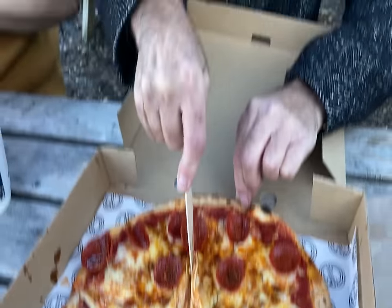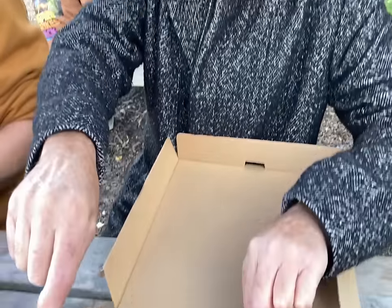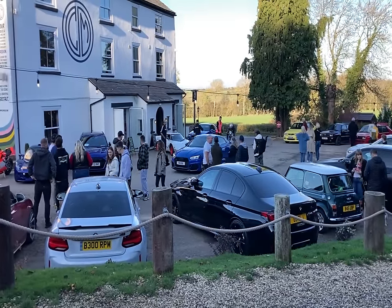You'll eat all this one, your end. I'll share it with you. One slice? Is that why you're so slim, Malcolm? No, it fills you up, doesn't it? That's the problem. Looks good, though. Yeah, I'll switch you off in the car, eh?